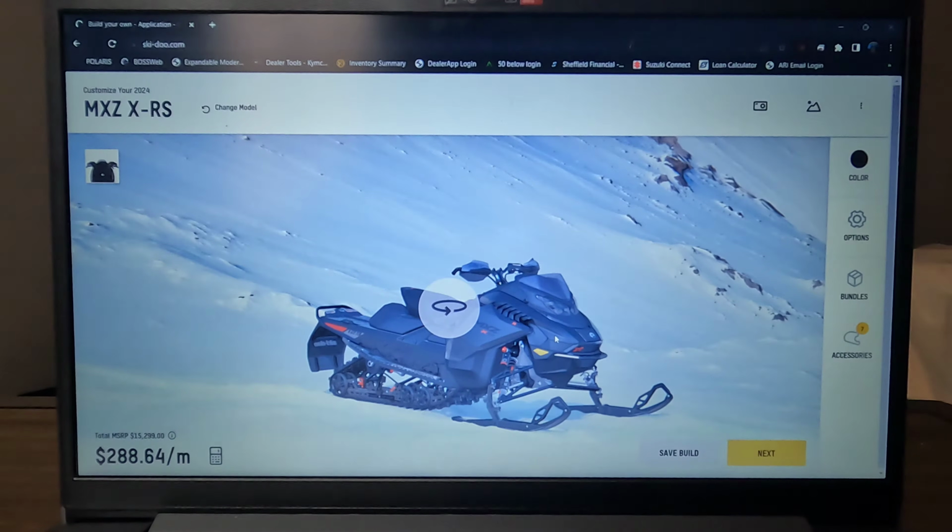You can click your left mouse, hold it down, drag it, and it'll turn the snowmobile so you get different angles of what it looks like. Up here in the top left, you can also click that, and that'll give you a cockpit view of it. All right, let's start building this thing.